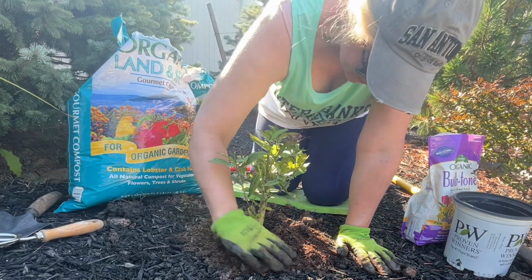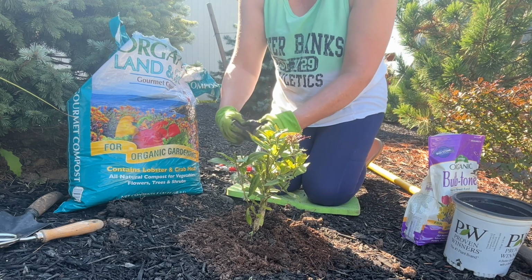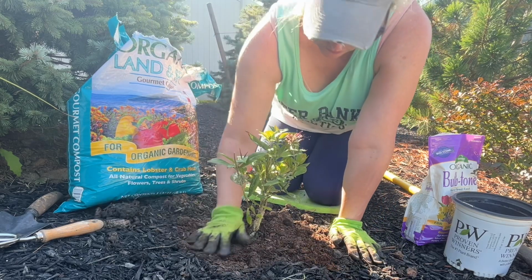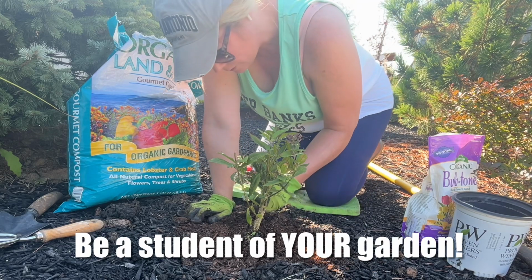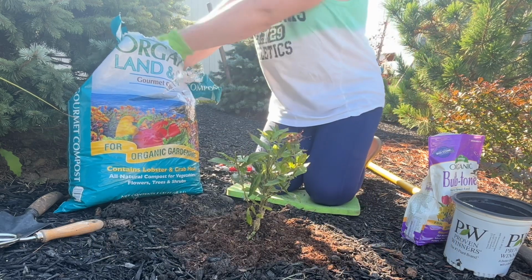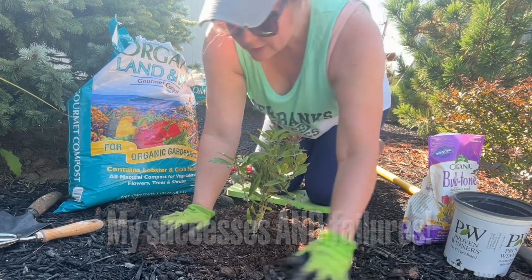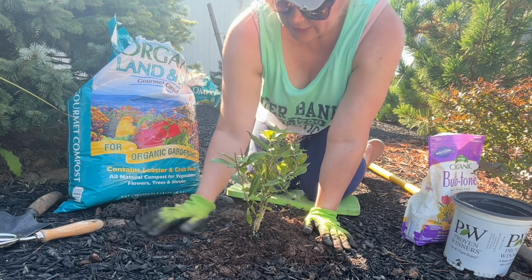I have the Land and Sea compost, and I'm trying all different things. I do like this Land and Sea by Espoma compost, but I have used just compost from Home Depot as well. I am a student in my garden classroom, so I am learning every day. What I talk to you about is not me trying to tell you I'm an expert on anything. I'm just sharing my experience, learning as I go, and telling you what my successes are along the way. So I'm just top dressing with a little compost, and I'm going to be watering everything in once I'm done planting for the day.